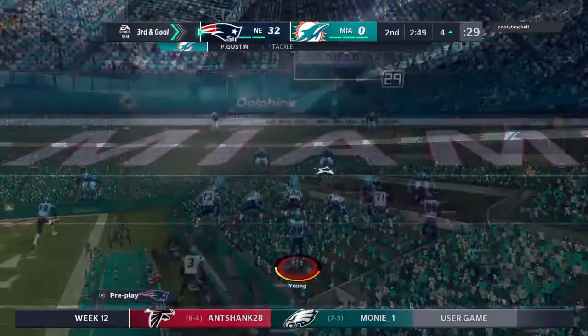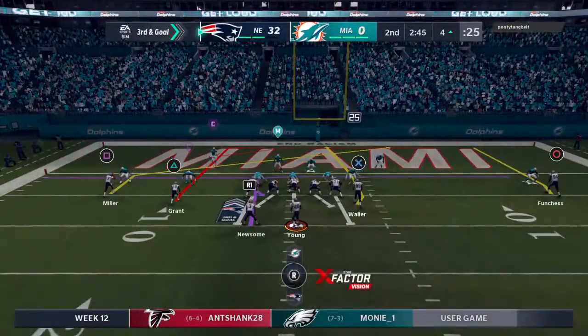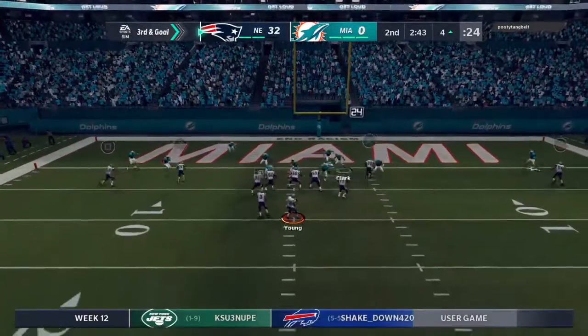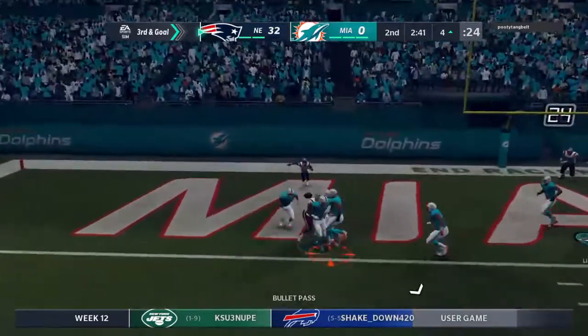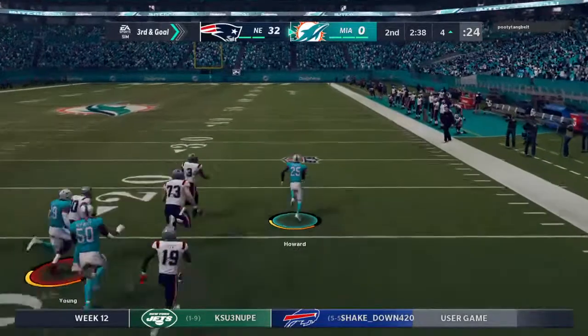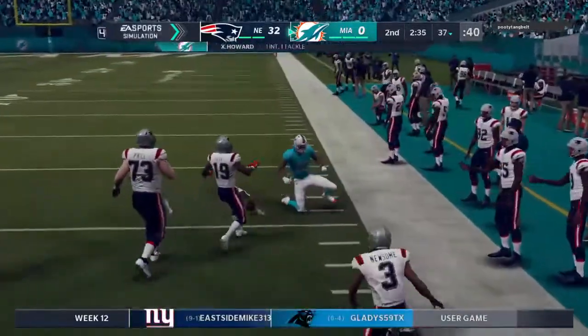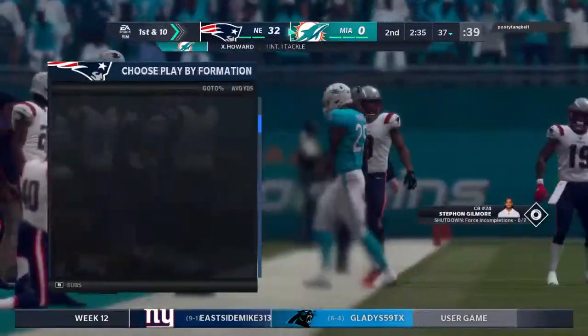His path became similar to almost running a stretch play, didn't it? Trying to find a crease, anywhere to put his foot in the ground and cut back. It just never materialized. And it's intercepted at the goal line. Picked up by Xavier Howard. And a terrific return as he'll take it up past the 35.